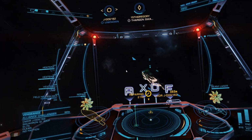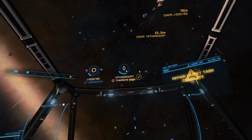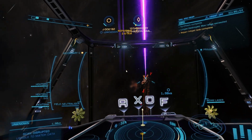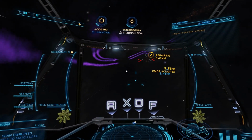Here we go. Thargoid. Limpet successful. Okay, did the repair limpet get you? Yeah, is it on you? Okay, yeah, try and avoid damage for a sec. I'll work on the shield now, because if you get hit, the repair limpet dies. Okay. And Thargoid's after you. Roger.